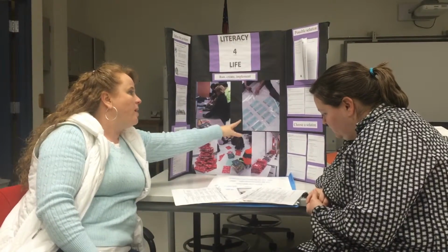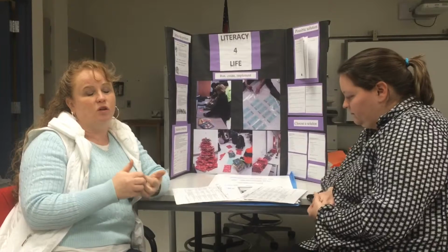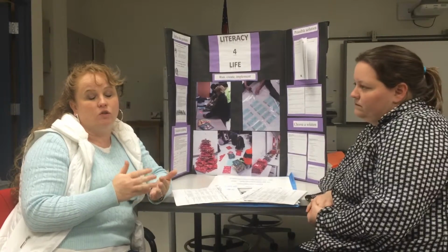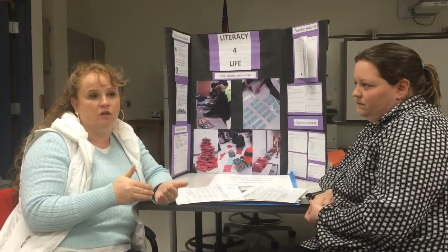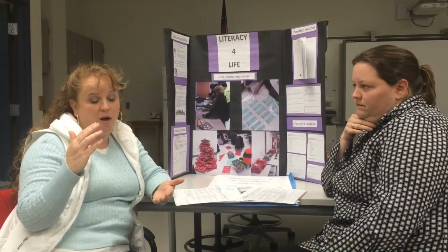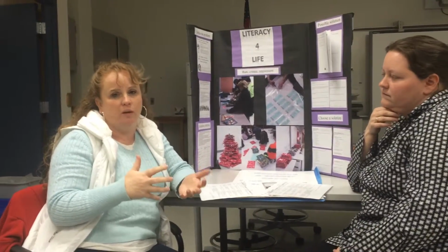They had to create a pamphlet or a bookmark that was sent in each book to the families, and the goal of it was to show the parents the importance of early literacy skills and reading with your children. So they talked about why it was important on the booklet or the bookmark or the pamphlet, and they also gave strategies that parents could use when they're reading with their children.